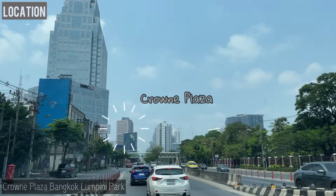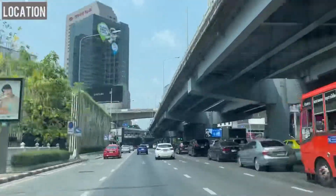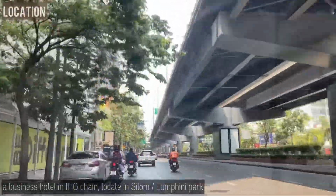The Crowne Plaza Bangkok Lumpini Park is a business hotel in the IHG chain located in Silom, near Lumpini Park. You can travel to the hotel by BTS SkyTrain or subway.